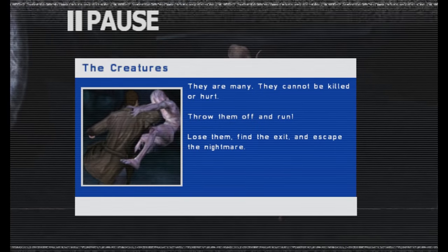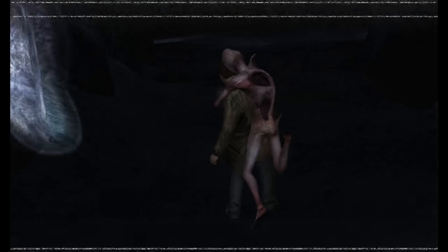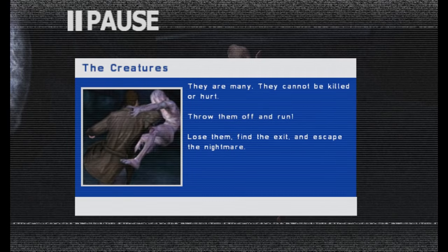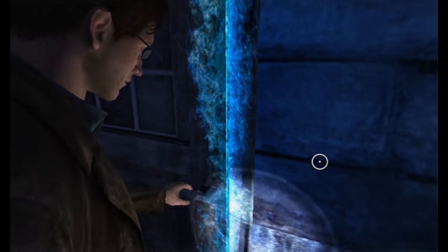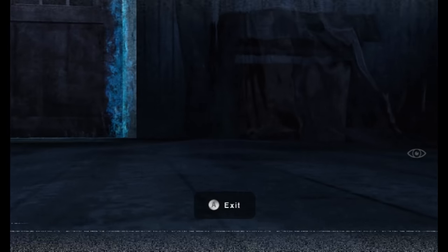I got caught doing a state save. Let me load it. Oh, that's a bad save, isn't it? Yep, okay. All right, that's fine. There's a thing in here I want to get. There's something on the bed? What is that? Oh, it's a hiding place.